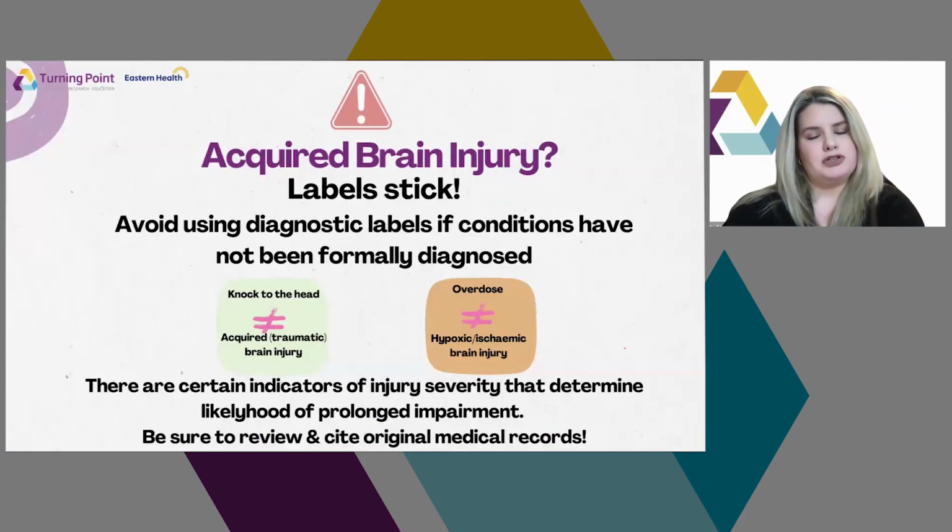Now, one question we're often asked is whether or not their client has an acquired brain injury. Without going too much into the details of what we look for, we will be running a workshop on this later in the year for those who are interested. I really want to encourage people to avoid using this label if it hasn't been formally diagnosed, because labels stick and there's already so much stigma in this area. We don't want to be adding another label where it might not necessarily be indicated.